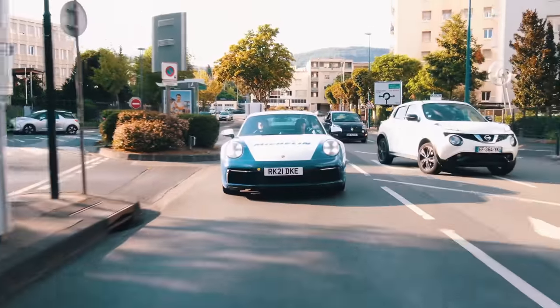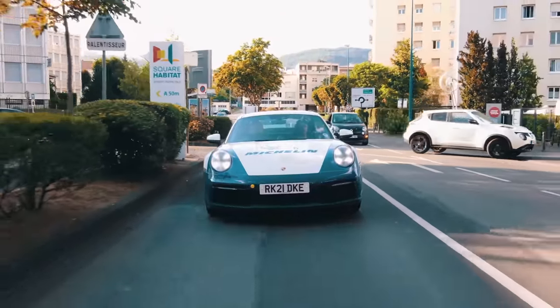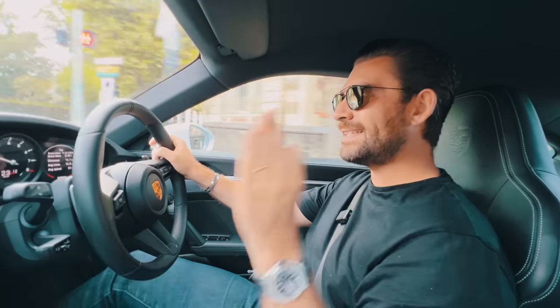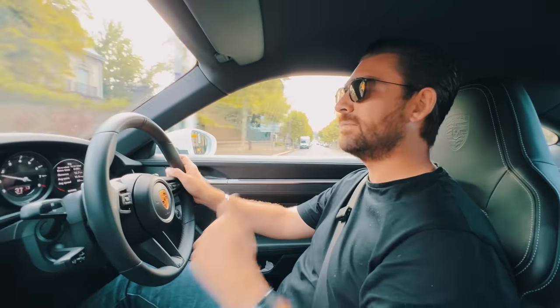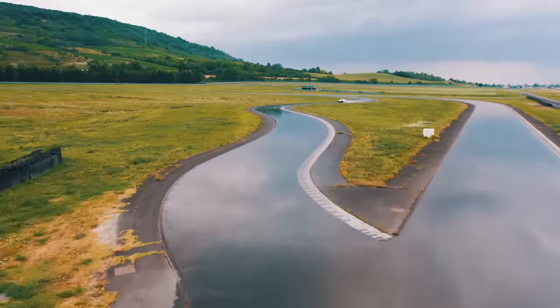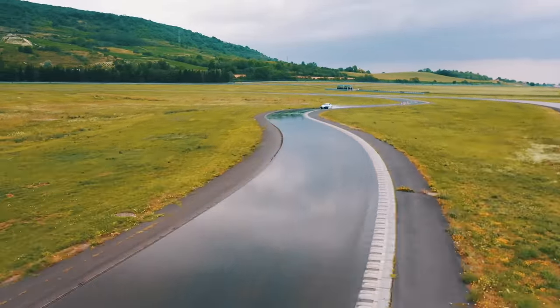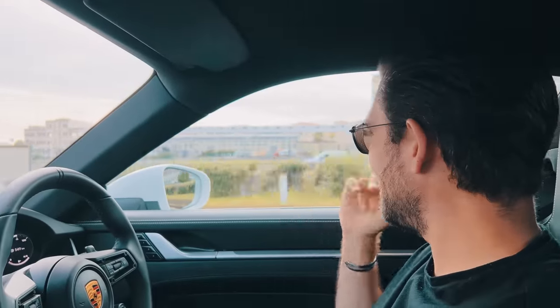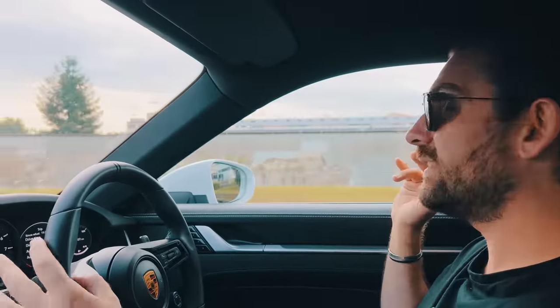Just up the road here, they have an incredible facility called Le Doux, which is Michelin's private test facility, where any tyre, particularly performance tyres, any car tyres, have been developed. And they've got wet handling circuits and drift pans, this massive infrastructure that goes literally for miles. This is actually old Michelin factories, right?